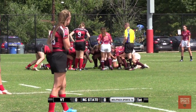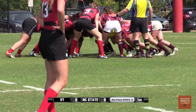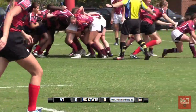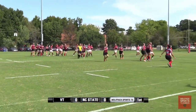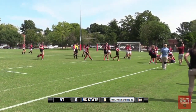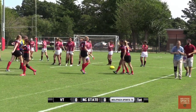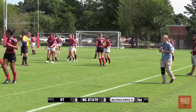So here we go. Second scrum of the game. That's a nice low scrum, really strong. Wolfpack's not giving it up easily, but they do lose it. Here comes the Hokies, getting it out to the backs. Oh, there we go, great play there. That's good hands, very good hands, deflected off of the Hokie offense. And one of the Wolfpack backs able to come in and get that one, but it looks like there's a penalty now.